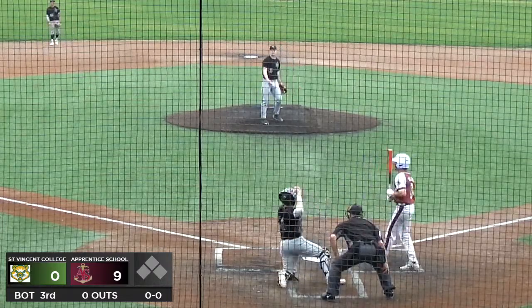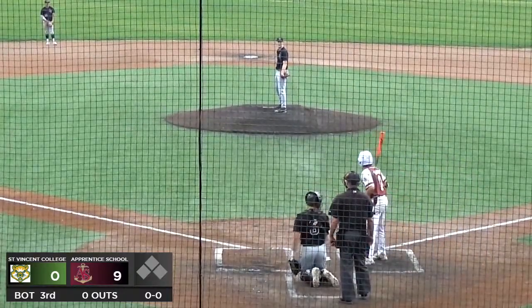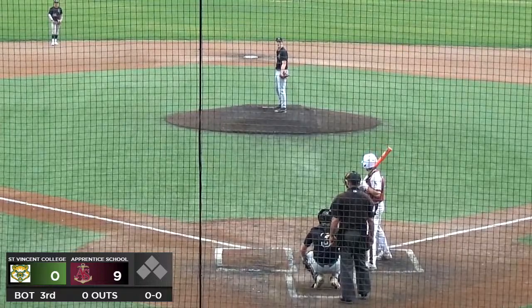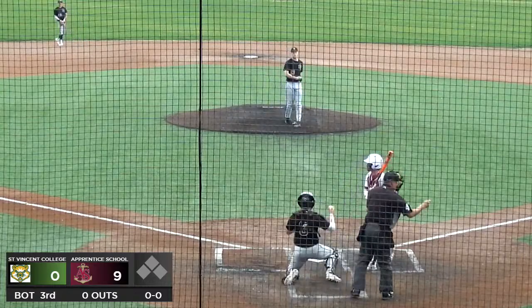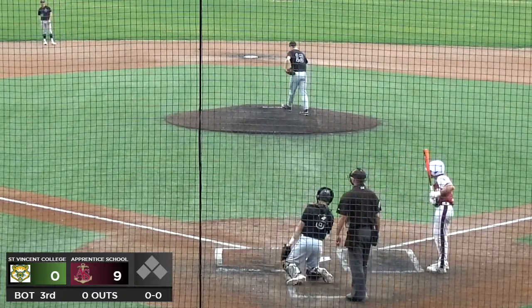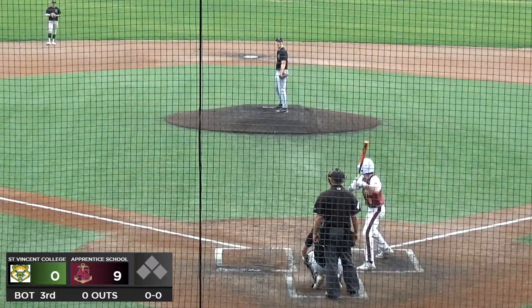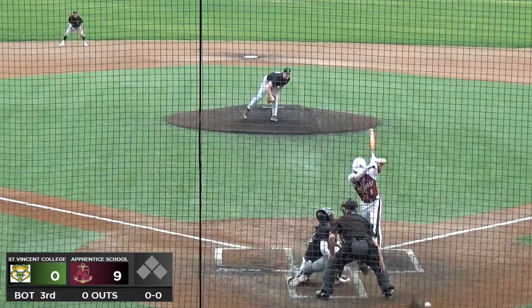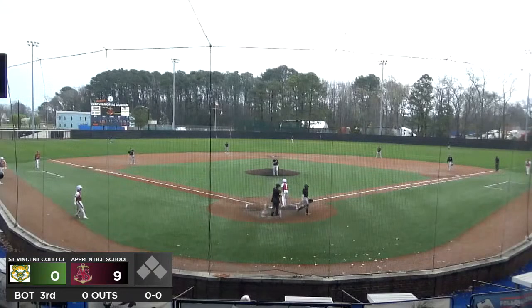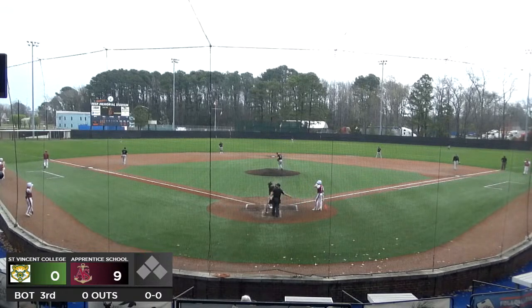First pitch is a ball. Second pitch is in there for a strike. That pitch got away from the catcher. Ball two. Builders are trying to make quick work of this game, maybe.